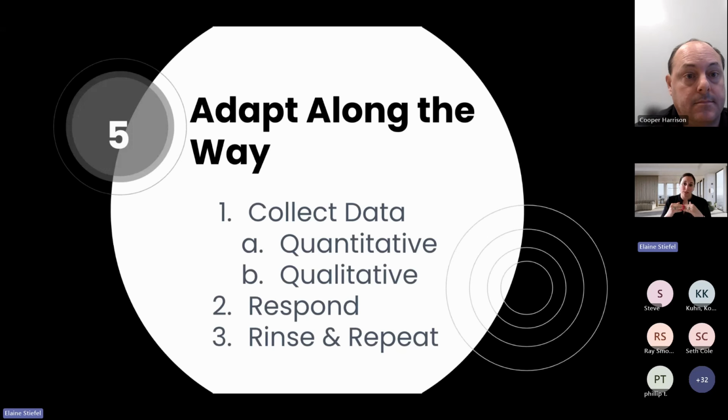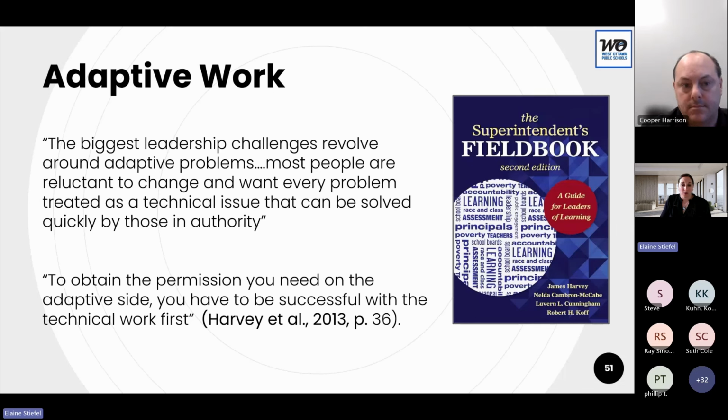So it really helps create those systems and support so that you can now do your job, which is to provide systems and support, but a bigger piece as an administrator is what I call removing barriers and providing the resources they need to feel and be successful. So adaptive work, the biggest leadership challenges revolve around adaptive problems. Most people are reluctant to change and want every problem treated as a technical issue that can be solved quickly by those in authority. Sometimes they're not technical issues. To obtain the permission you need on the adaptive side, you have to be successful with the technical work first. So get the technical done first, and then you'll be able to do the adaptive part along the way.